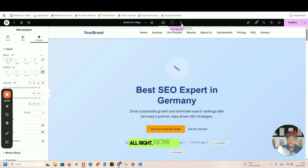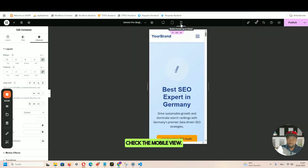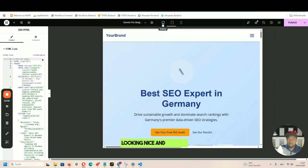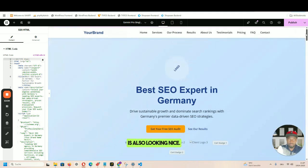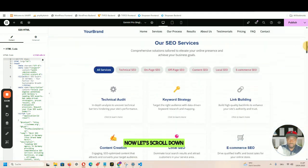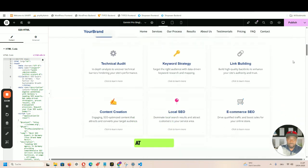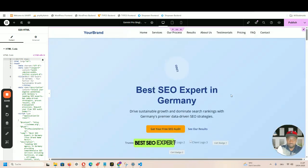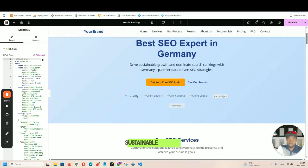All right. Now let's check the mobile view. All right. So this is our menu. So tablet is also looking nice, and desktop is also looking nice. Now let's scroll down and let's take a look at our website. All right. So now we have our website, Best SEO Expert in Gemini. Drive sustainable growth and dominate search rankings with Gemini's premier data-driven SEO strategy.